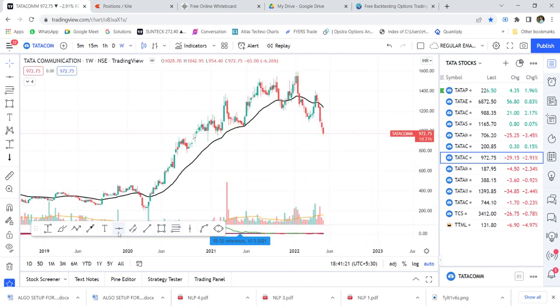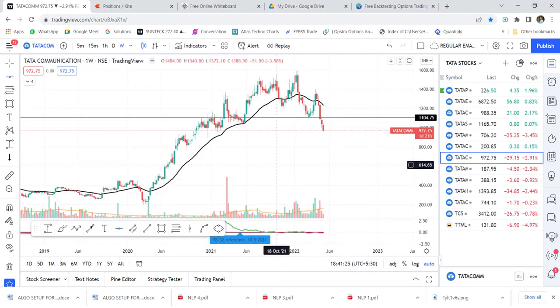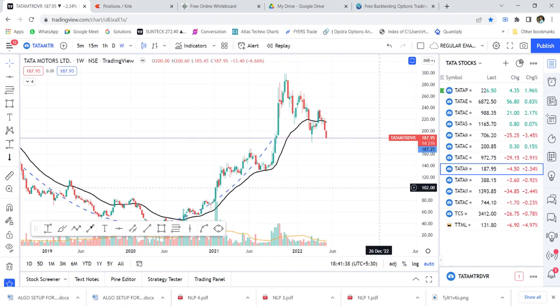So the next stock is Tata Communication. If you look at the chart of Tata Communication, you will see the relative strength is negative, and the stock has already broken down from stage 3 and has entered into stage 4. The stock can head down to 800 rupees as the first target, and the next target would be around 500 rupees if the trend continues.